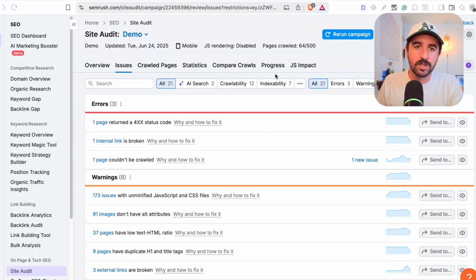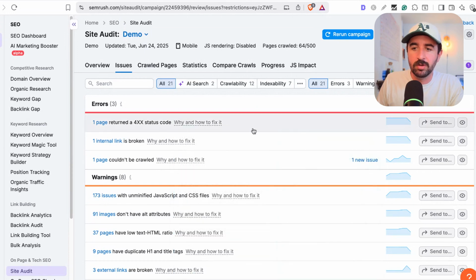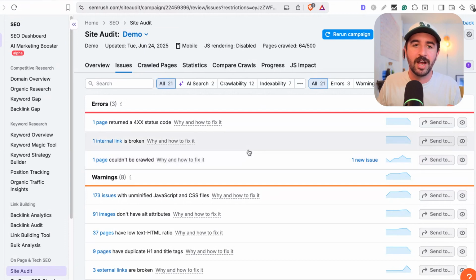So when you use a tool like SEMrush, you'll get a list of errors that you need to fix. Now you can go through and just literally click why and how to fix them and go and fix them. Or, speak to someone like me to go and quickly fix them rather than trying to do it over a long period of time and get it done in your first hour.